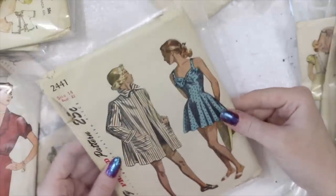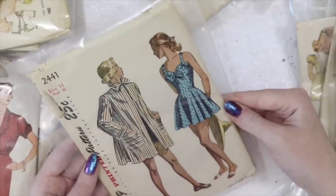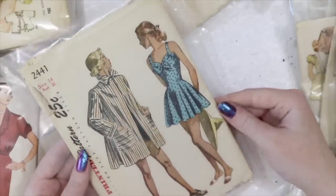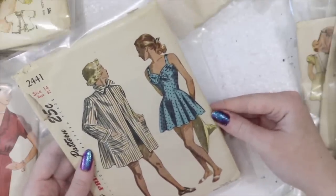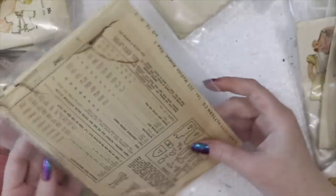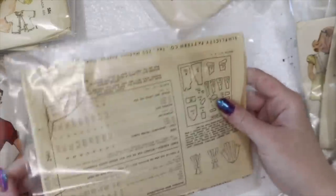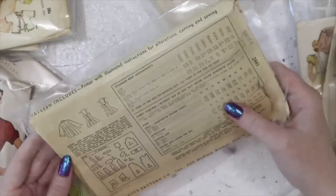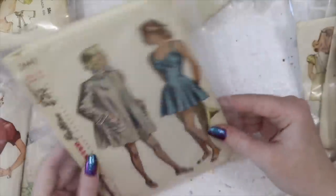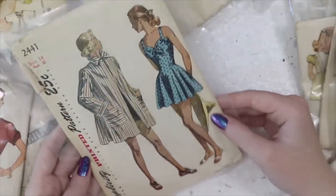This feels factory folded, like it's in excellent condition, and this is a Simplicity swimsuit pattern in a size 14. This is adorable. Again, if I was going to make myself a swimsuit, it would look something like this. I just think it is so cute. Then you also have a beach cover-up that comes with it. The envelope is kind of torn in the back, but it's really pretty pristine from the front. And it looks like it has little trunks that go underneath the skirt, so you wouldn't be fully exposed if a wave were to come upon you.